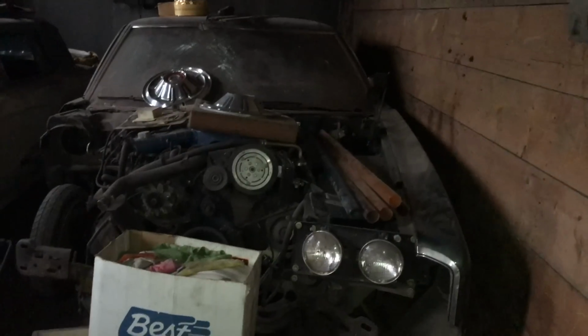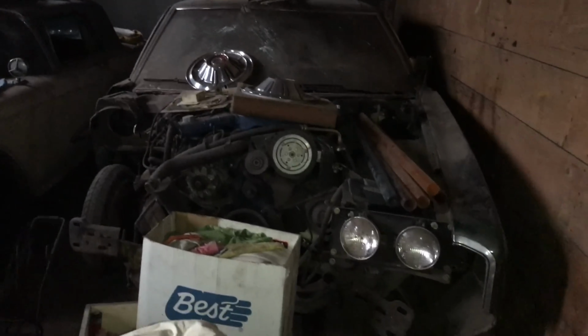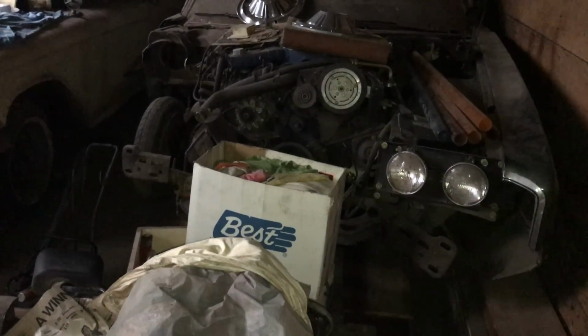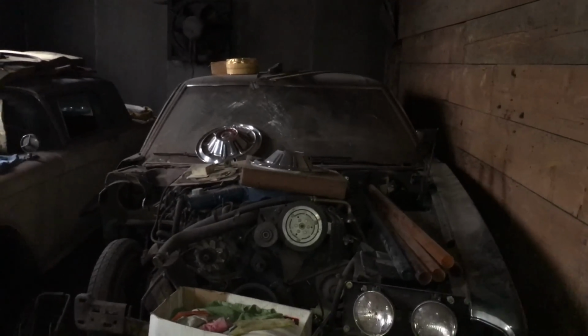What's the one next to it here? That's an LTD of '71. Dad bought it brand new in March and he crashed it in October. Oh yeah, you really pushed that front end in. Oh, he hit it hard. Was he okay from the accident? Yeah, Mom was in the hospital for a while. Boy, yeah, because he hit passenger side more.